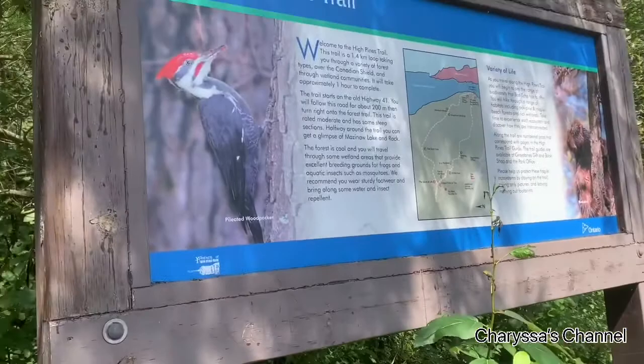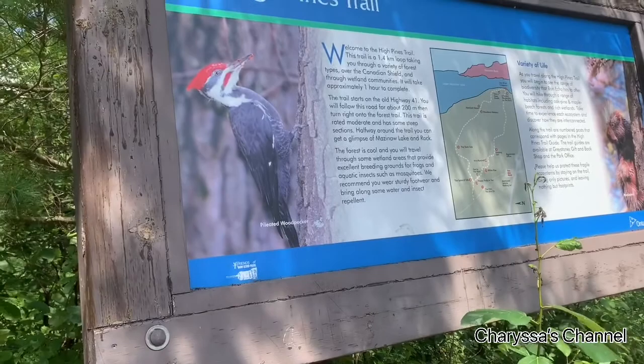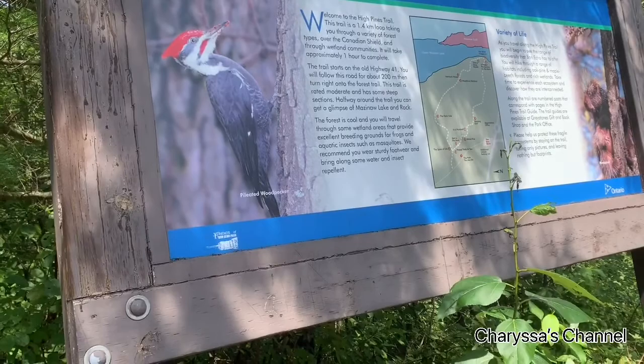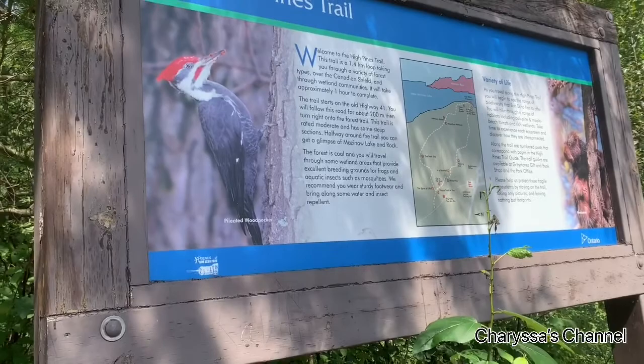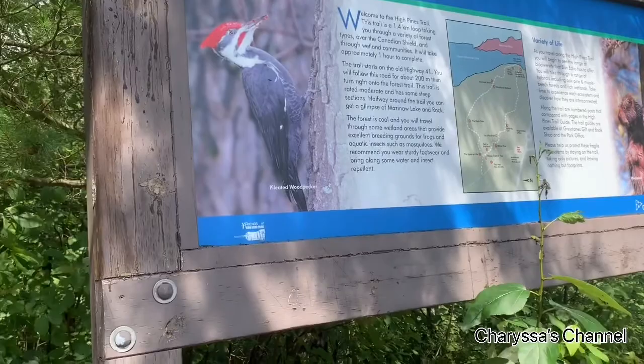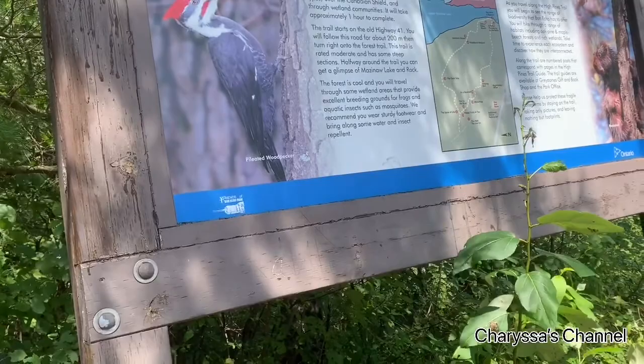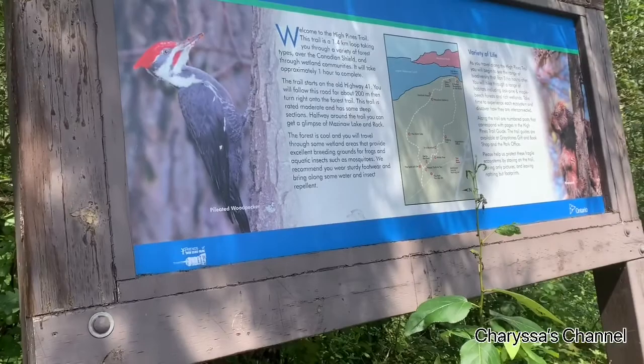Welcome to High Pines Trail. This trail is a 1.4 kilometer loop taking you through a variety of forest types over the Canadian Shield and through wetland communities. It will take approximately an hour to complete. The trail starts on the old Highway 41. Then you will follow this road for about 200 meters, then turn right onto the forest trail. This trail is rated moderate and has some steep sections. Halfway around the trail, you can get a glimpse of Mazenod Lake and rock. The forest is cool and you will travel through some wetland areas that provide excellent breeding grounds for frogs and aquatic insects such as mosquitoes.